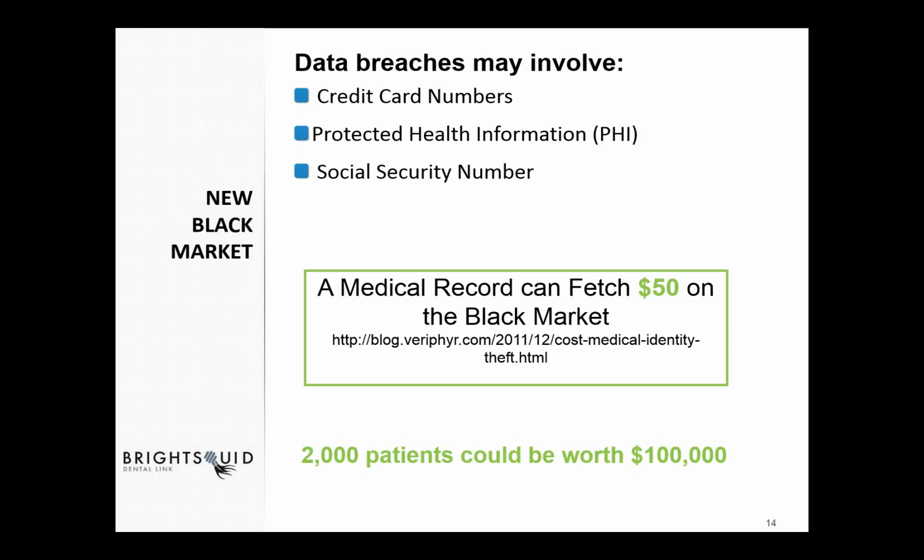And on the black market right now, each medical record can fetch about $50, and that's in comparison to a stolen credit card on the black market, which is less than $1, because people can shut those down pretty quickly. Just a bit of math here, 2,000 patients could be worth $100,000 to whoever stole it, which means there's a big incentive.